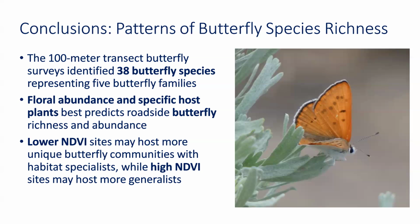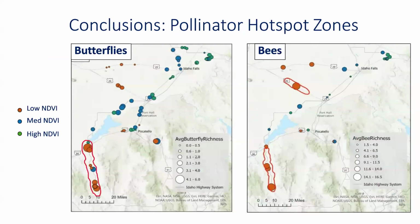Next slide. So this slide is just showing the butterfly and bee hotspot zones, and we circled those hotspot zones for the butterflies as well as the bees. Again, we documented and surveyed 70 different bee species and 38 different butterfly species. Butterflies are not site specific. The bee richness was distinctly higher along state highways or lower, less trafficked areas. And again, most of the butterflies just had a wider range of area that they covered. Next slide.